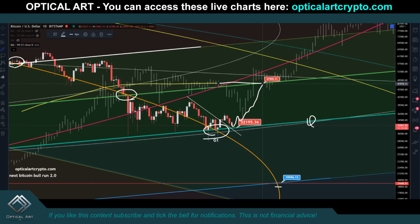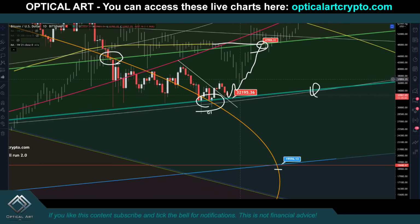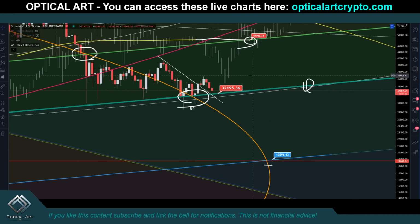You've got resistance here that we've been respecting since the beginning of Bitcoin, and you have your 20-week moving average that's going to make contact at the same point. However, if we do break this support, make this very clear: if 32,200 becomes resistance, your target is 19,600, and I'm giving you a specific date, between the 21st and the 24th. When it hits that point, that's where I'll be buying to ride this up.